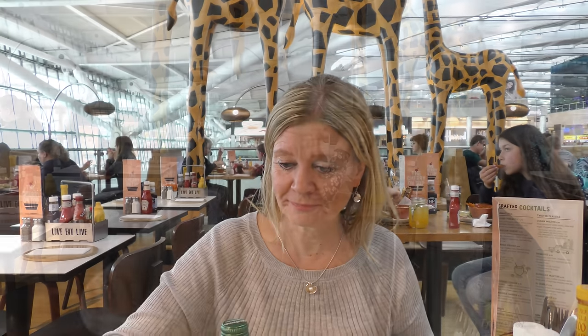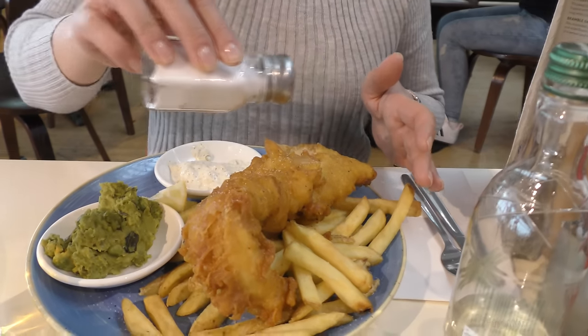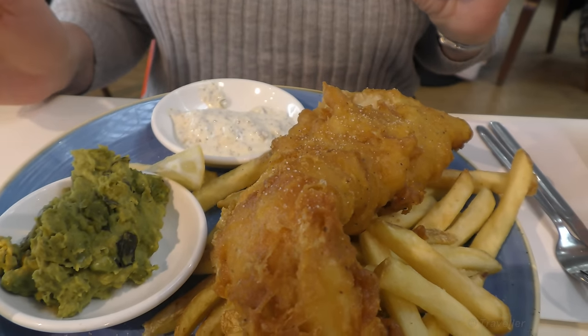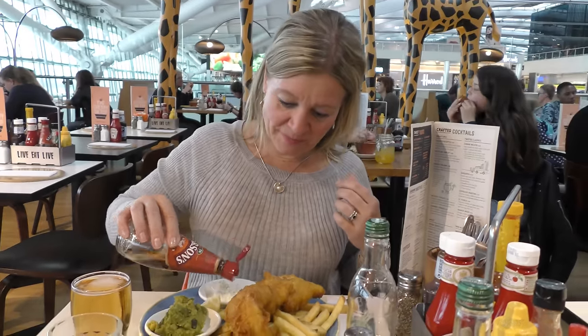That's lovely. So we got the food. Now this is what I call fish and chips. A good note to leave London. Pleasant surprise at this airport restaurant. Look at that fish and chips. Tartar and mushy peas and chips. Deep fried cod. Vinegar, of course. It looks delicious, doesn't it?